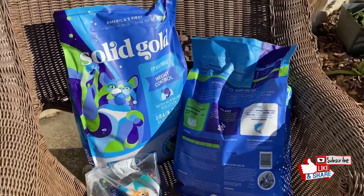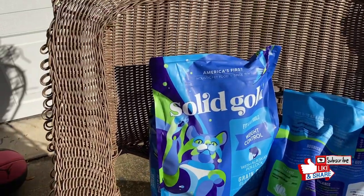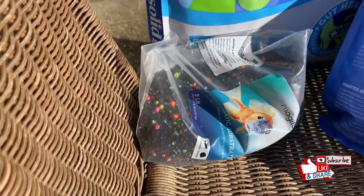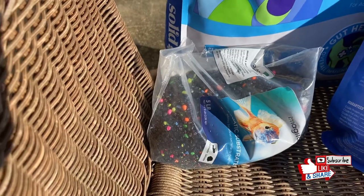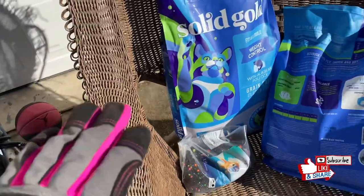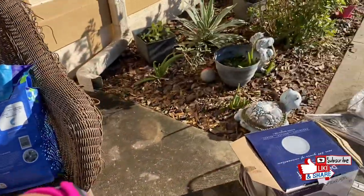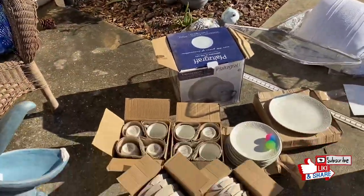They are not broken, sealed, no cuts, no nothing. And they're resealable bags. Also have some pebbles for a fish tank that is opened. So that was Petco. Then moving on to Bell's.